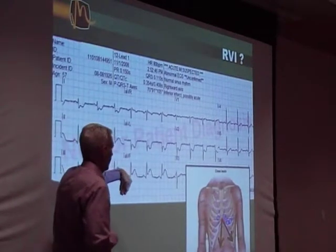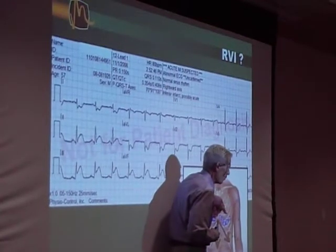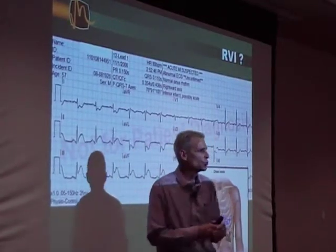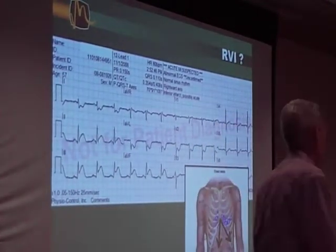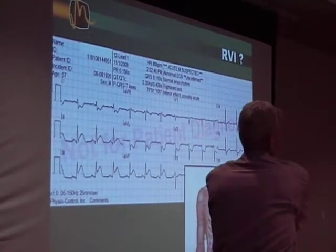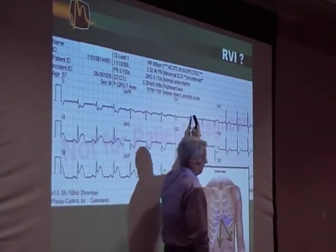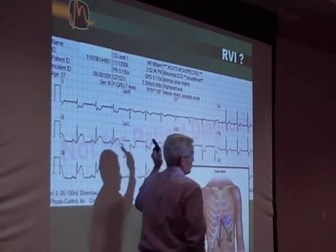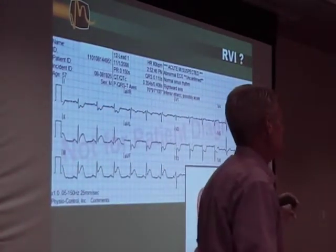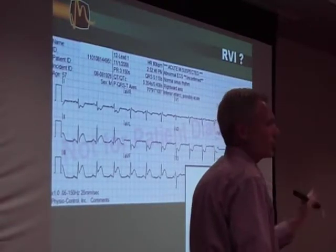Also, with that shift, the arrow moves proximally away from V2 towards V1. Now I look at these two leads. V1 and V2 should be mirror images of one another. They are not. One's elevated, one's depressed. That's because as the vector moves towards the positive electrode, it makes it a positive change. So there is evidence on this underlying standard EKG that this is an RVI even before I put the pads or patches on.